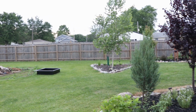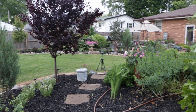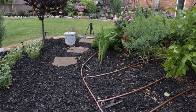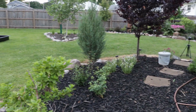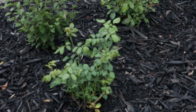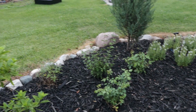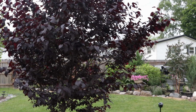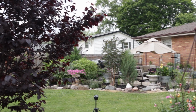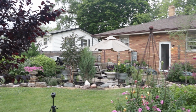There's my to-do project waiting for me, the fire pit. You can see where I started a path to come through here. I think these roses are David Austin. I think they're Mill on the Floss with a butterfly bush in front of it, or a lilac bush. I think it's a lilac bush. Purple plum tree, because I'm a big fan of using a lot of purple foliage. It makes the green foliage look amazing.